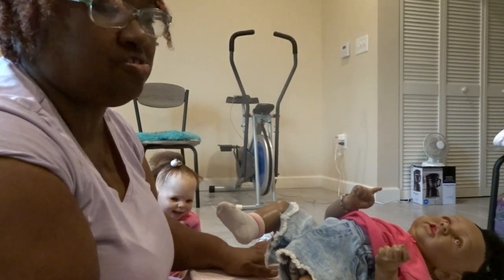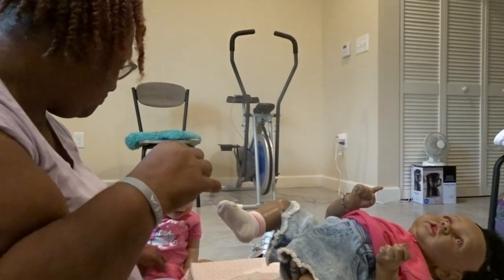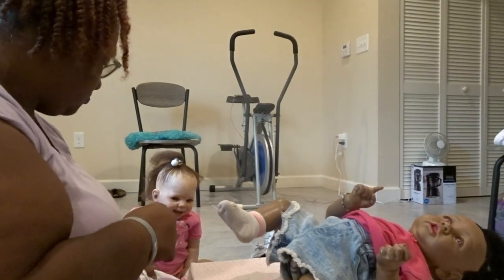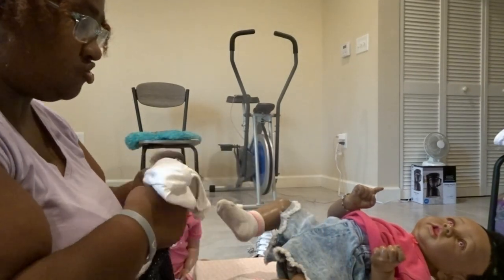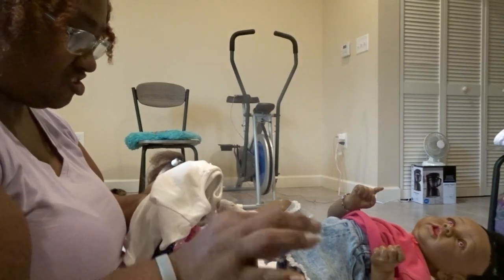This is your Cherries Reborn Nursery, and I'm here to change Jessica and MaLeah. And this is a theme Tuesday for me. Theme Tuesday. So I'm just here to change Jessica and MaLeah on Theme Tuesday.